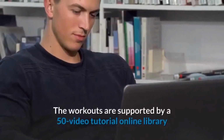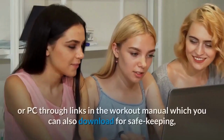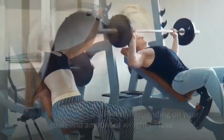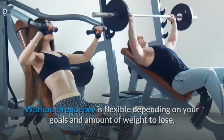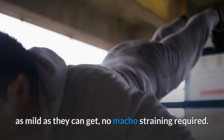The workouts are supported by a 50-video tutorial online library that you can access from your smartphone or PC through links in the workout manual, which you can also download for safekeeping, so you do not need to go streaming every time. Workout frequency is flexible depending on your goals and amount of weight to lose, but each session typically lasts from 8 to 20 minutes and is as mild as it can get, no macho straining required.